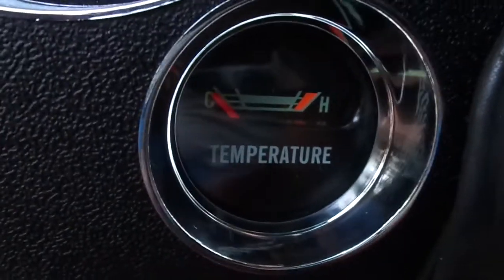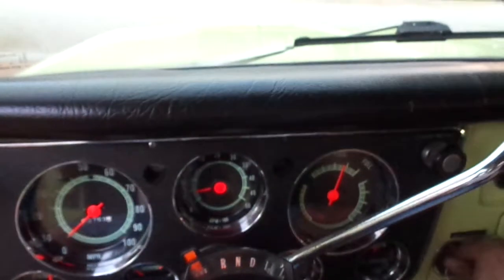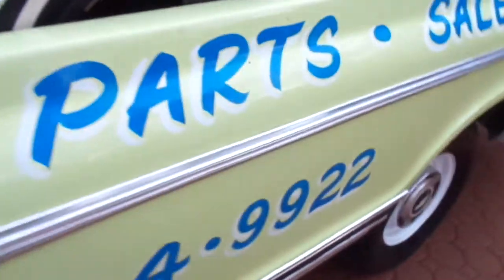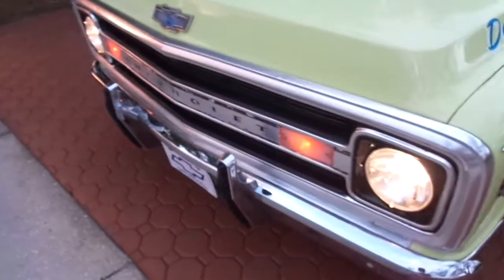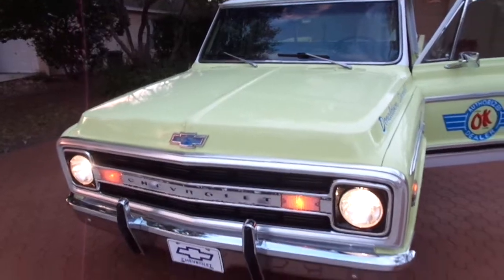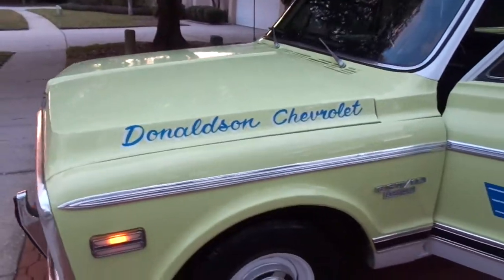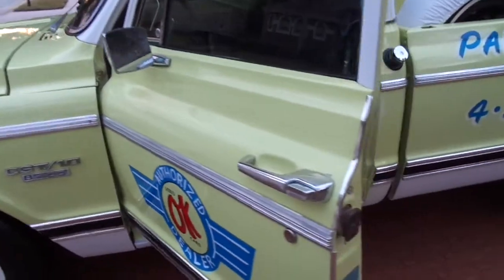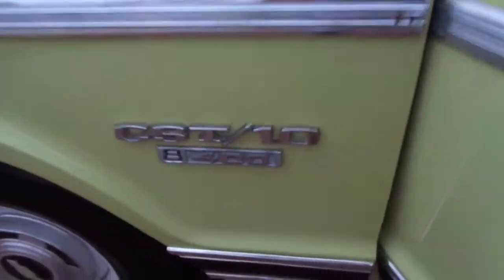I don't know if it's just unplugged or whatever, but I drove this thing 120 miles on Interstate 4 at 70, 75, 80 miles an hour, and it ran absolutely like new. This thing just purrs. Now, the last one of these I had was a 1972 3/4 ton. I sold that truck for almost $20,000. It had about 120,000 miles on it. It was not this nice, but it was a 3/4 ton camper special. It didn't have a big block motor in it. This one's got a big block motor.